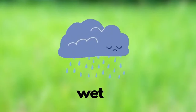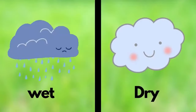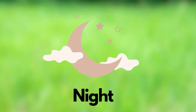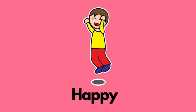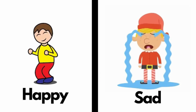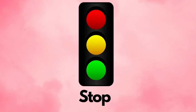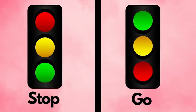Wet. Dry. Dry is the opposite of wet. Day. Night. Night is the opposite of day. Happy. Sad. Happy is the opposite of sad. Stop. Go. Stop is the opposite of go.